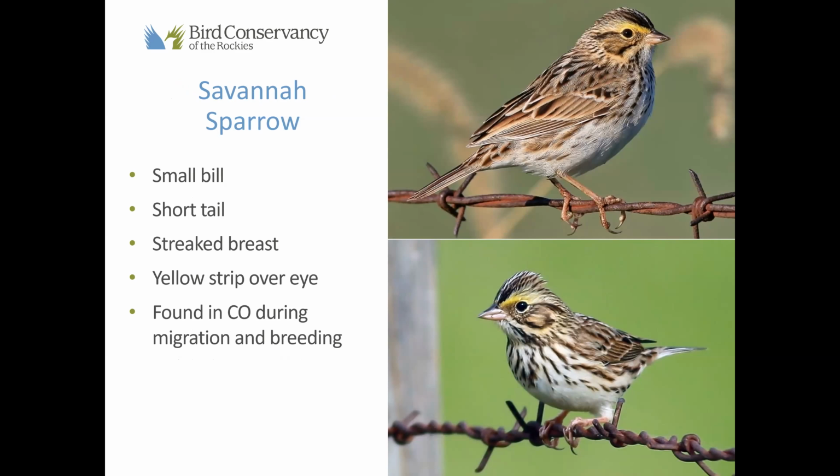So they have a short tail, they have a pretty heavily streaked breast, and then probably the most defining characteristic is this yellow patch. And in this area of the bird, that area between their beak and their eye is called the lore, L-O-R-E. So they have a yellow wash on their lore.